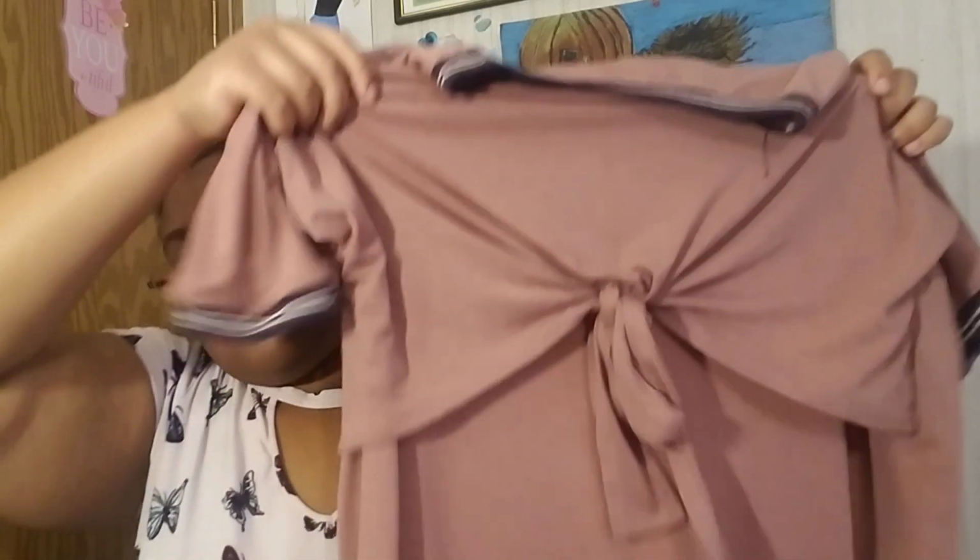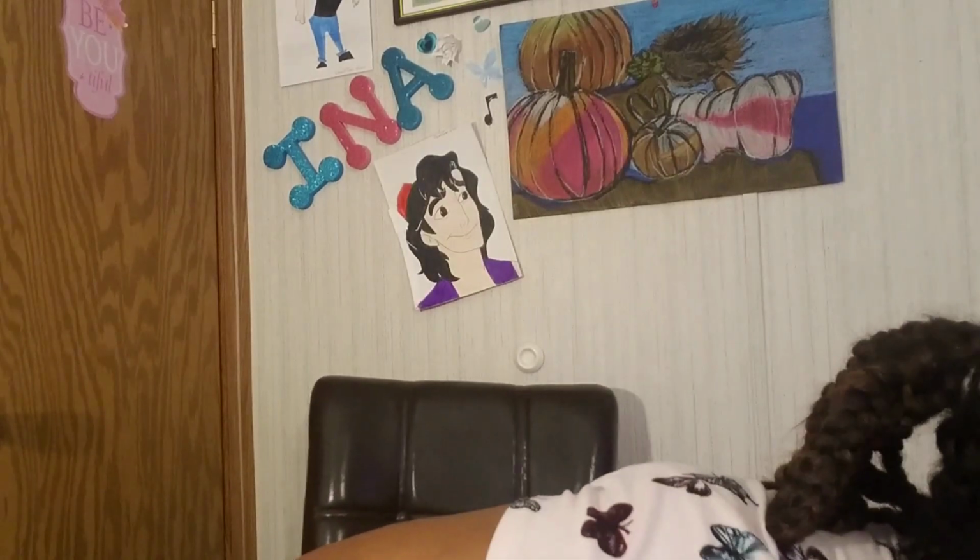Next, I got this cool, never before seen with my eyes anyway, tie front dress, and you will put it on like that, and it's a mauve, navy, and burgundy color. But anyways, the front has a tie that you would put on right there, and then adjust it to your stomach and all that. And that was pretty cool to me, so I had to get it. The shirt cost $8, and the dress says 14, but I got it for 10, so I guess it was on sale.